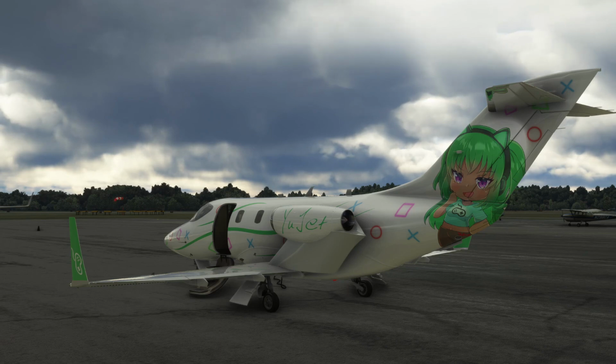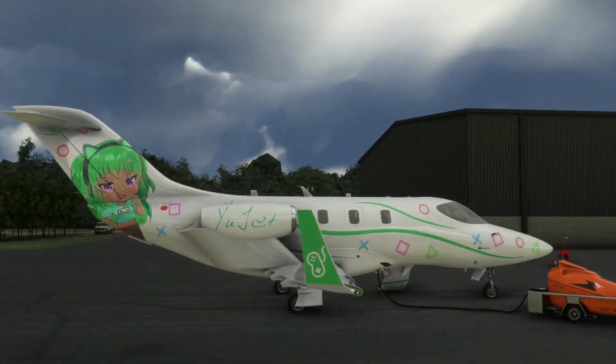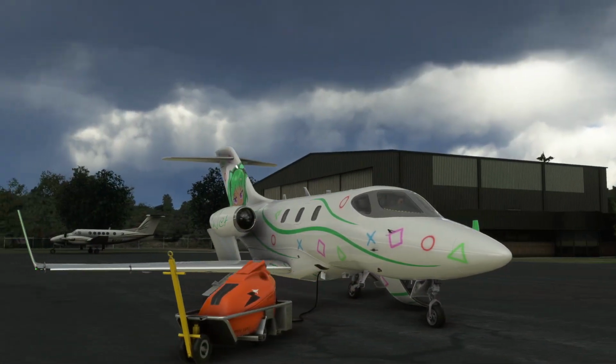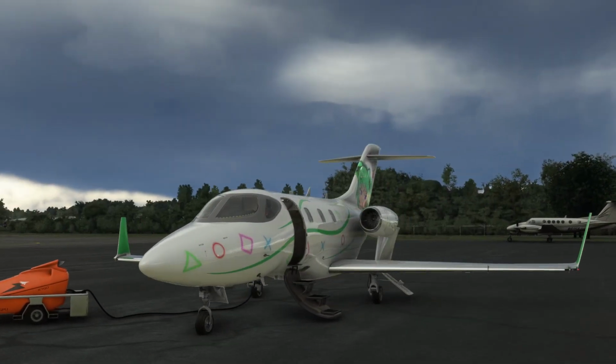So this is the FlightFX HondaJet. This is the E2 variant, which has auto throttle. If you're hearing a little bit of noise in the background, well, that's because if I cycle this around, we have it running on the external power over here. So it's a nice little small ground power unit because I've already turned on the avionics inside a little bit just to get things up and running before starting this recording.